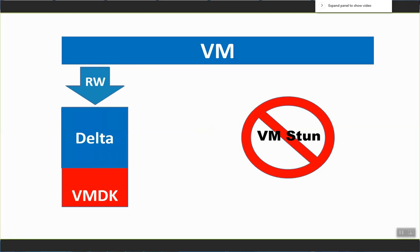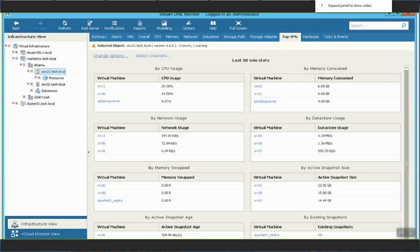Typically, we'll see it's a very small percentage of your VMware environment that could suffer this. Typically, the very busy VMs, the VMs that are seeing a lot of transactions, are the ones that can suffer it. And we have a number of ways to get around that. One of the first things we want to make sure is that those old snapshots are not around, because they are going to impact performance.